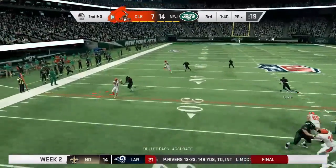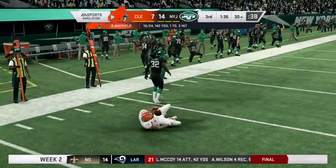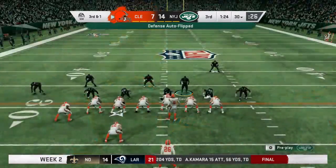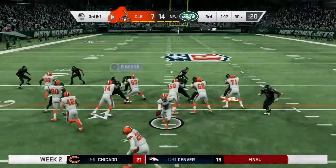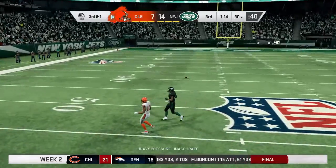Throwing on 2nd and 3. Mayfield. Open man is Kirk, complete. And only able to get 2 here. Stopped at the 30. Keep playing hard. Let's get it. And now Mayfield on the bootleg. And that is incomplete.